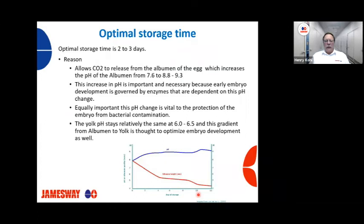The yolk pH stays relatively the same. It's going to start from around 6 and go up to around 6.5. And also this gradient in pH from albumen to yolk is also thought to optimize embryonic development. And as you can see in this chart here, the blue line indicates the rise in pH as egg age or storage age increases on the horizontal axis. And as the pH of the albumen increases, we're also seeing albumen height or thickness decrease.